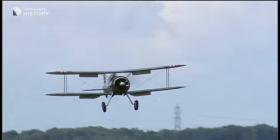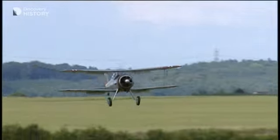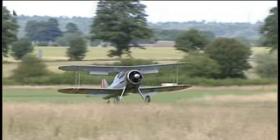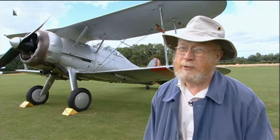Well, I always wanted to fly at Old Warden, ever since I was a boy and first heard about the place. There was something about it that attracted me. I was very lucky. I joined the Royal Air Force. I became a test pilot, which is almost a prerequisite for flying here. And as soon as I could, I managed to get my foot in the door.